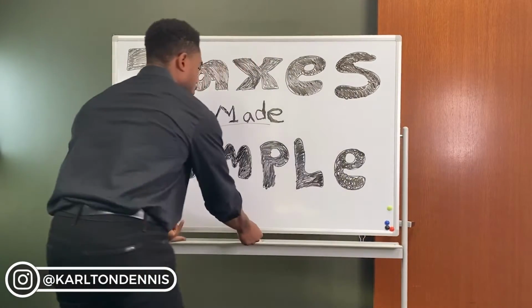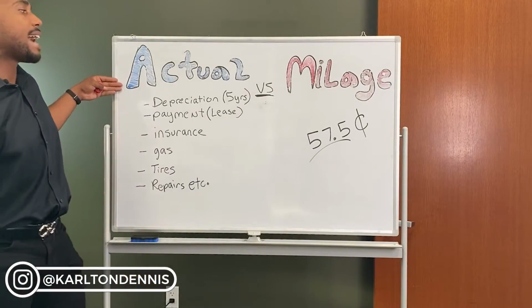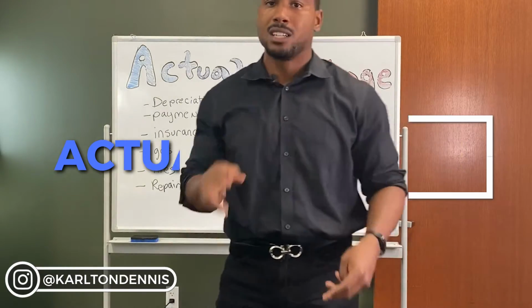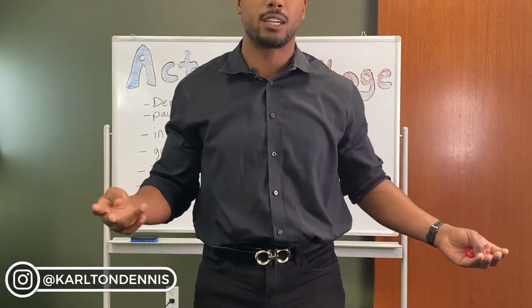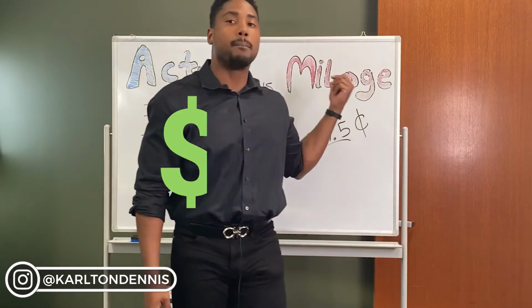So we're going to go over two different ways in which we can write off a vehicle today. As you guys can see on the board, I have actual versus mileage, and there's a reason why I have this up there. There's only two different ways in which you can write off a vehicle, but there's a number of different ways in which you can purchase a car. So we're going to talk about mileage first.